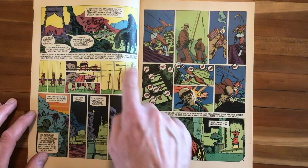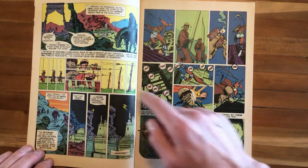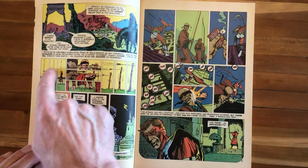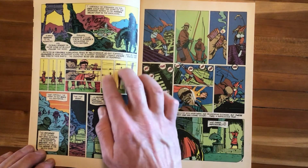Totally awesome. Again, just showing the prowess of these incredible blind archers here. Love these skinny panels and then turning horizontal and then skinny again, vertical again.